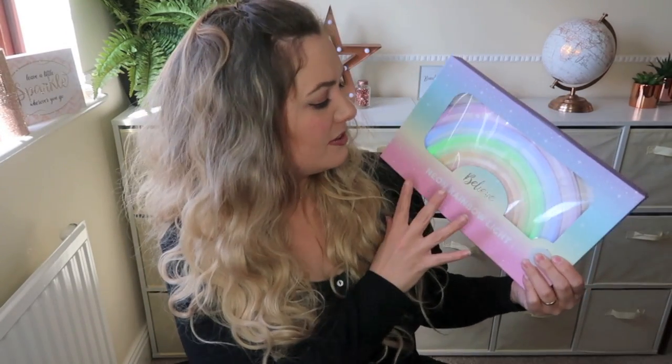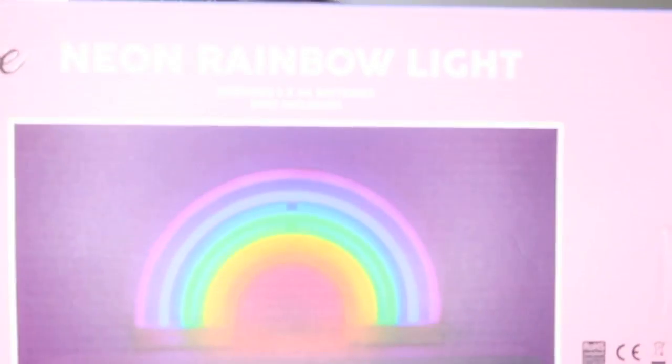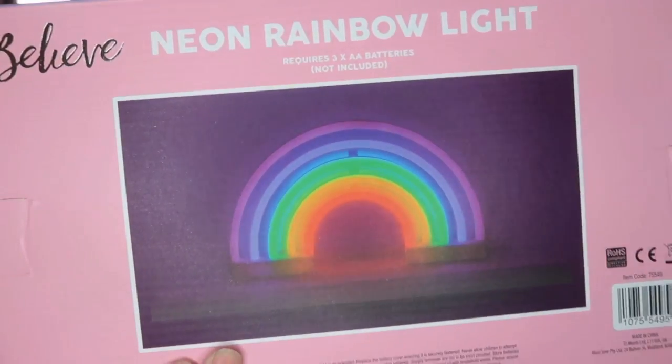They had got one similar to this but it was in the lighting section. It was on kind of a wooden plinth, which I didn't like just as much. This one is just kind of white and there's nothing, it just stands up on its own, like so. So you can pop it anywhere, put some batteries in it, your world is rainbow coloured.